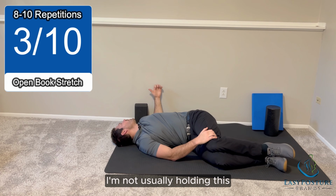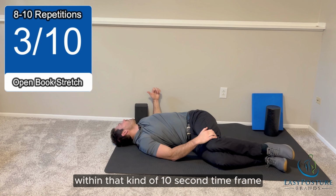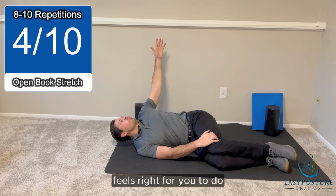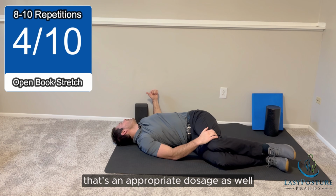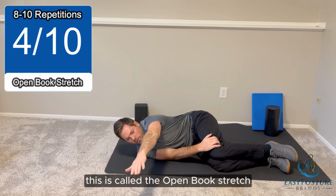I'm not usually holding this end range rotational position for longer than 10 seconds, whatever feels best for you within that 10-second time frame. So typically I'll do a 2 to 3 second hold, 8 to 10 repetitions. If it feels right for you to do 5 by 5, 5 repetitions by a 5-second hold, that's an appropriate dosage as well. This is called the open book stretch.